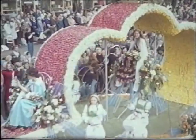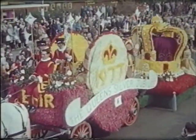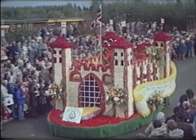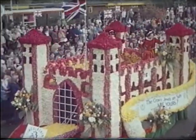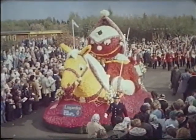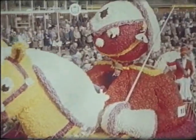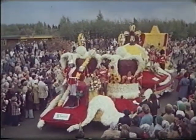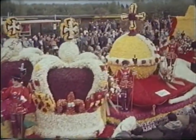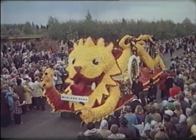1977 was another special year, as the parade celebrated the Silver Jubilee of Her Majesty the Queen. The show was full of royal paraphernalia, plenty of crowns and other symbols of majesty, but the crowd was even more impressed by the sight of the Tower of London passing through the streets of Spalding. He's there to make sure that no one makes off with the regalia. And there they are, the crown jewels in all their Fenland floral glory. That bank still looks belligerent.